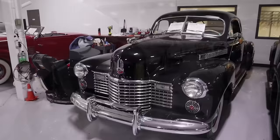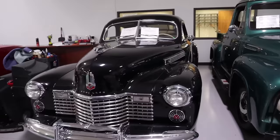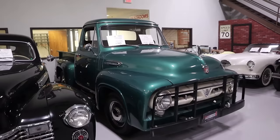Here in the corner again. Another nice Cadillac here, '41 Series 61 5 passenger. And here is a '53 Ford pickup F100. This thing is awesome.